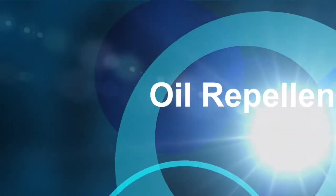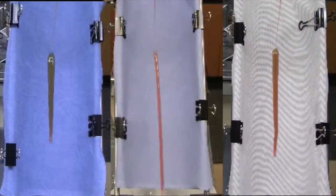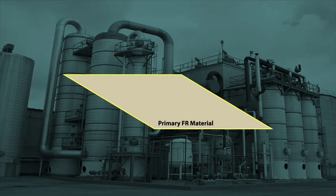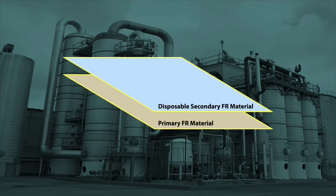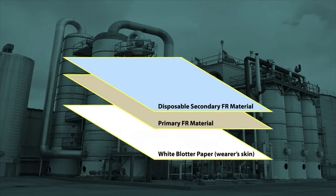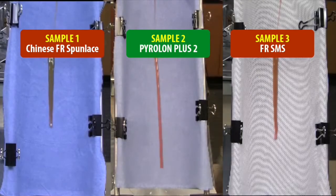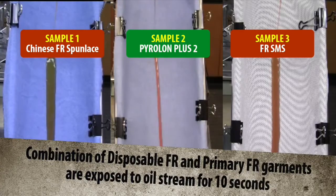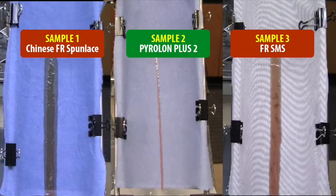Lakeland tests an entire ensemble using ISO 6530, commonly called the gutter test, to evaluate repellency of the ensemble. We begin by placing a sample of the secondary FR disposable garment over a sample of the primary FR woven garment, just as it would be used in the workplace. These swatches are then placed over white blotter paper, which is used to simulate the wearer's skin. To evaluate contamination of the ensemble by common liquids like lubricating oil, hydraulic fluid, or solvents that may be encountered in the workplace, we apply 10 milliliters of oil over a 10-second period, and then allow the ensemble samples to rest 60 seconds before subjecting the samples to vertical flammability testing.